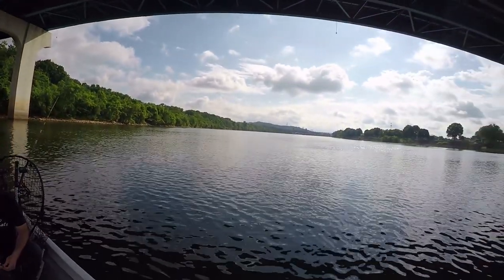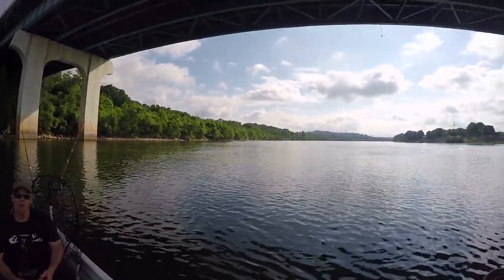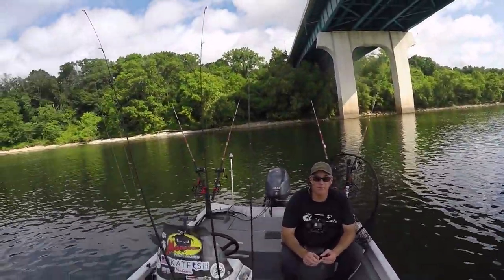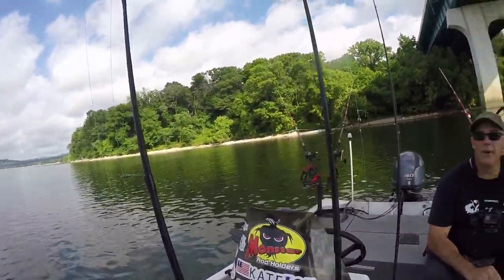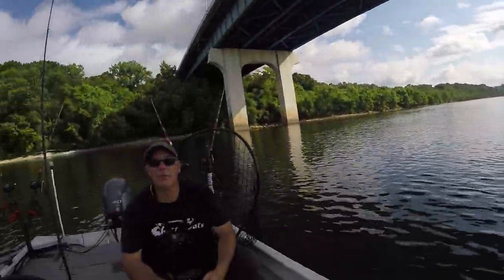Big drum. Big drum. A couple blues. A big channel cat. And then we had a big bass break off, but that was my fault since it ran underneath the boat and then cut off on the prop. That was my fault. But we won't talk about that right now.